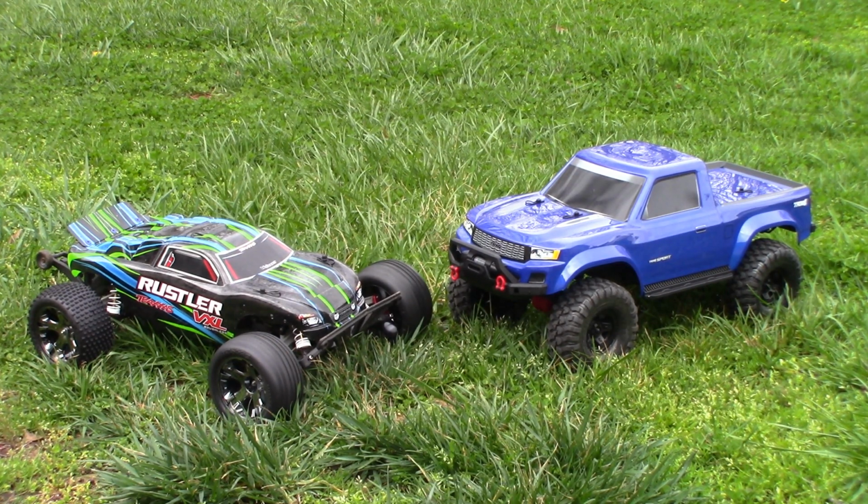We're going to do a drag race. We're going to do a couple different contests here. But really, the only winner is which one you decide to pick. So in the comments below, guys, let us know which vehicle you would pick.